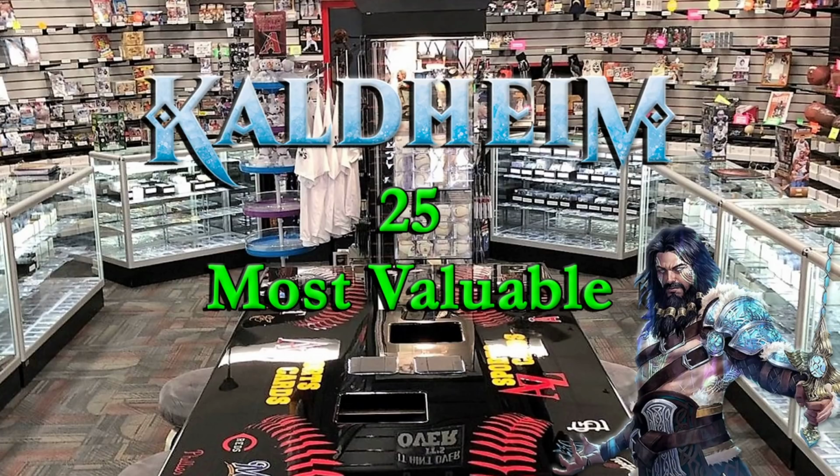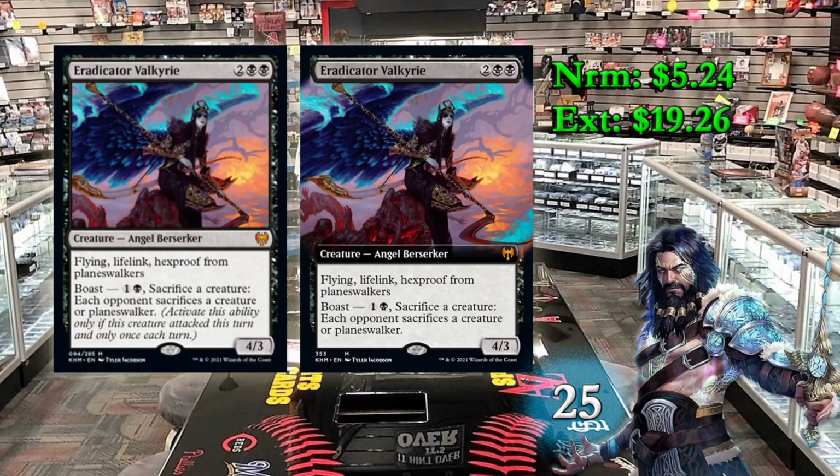Now, a couple things I want to point out to you guys. This is the top 25 list. The prices you see are subject to change for sure. Might see a 25% decrease in all these cards. Some cards might drop as far as 50%. Some cards will go up. Right now, we just don't know. But these are my thoughts on the 25 most valuable.